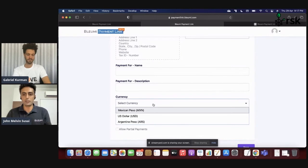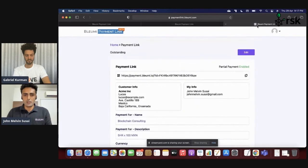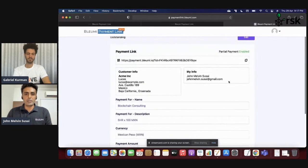Given a wide assortment of payment methods, you can configure all the currencies that your business would like to accept. And for the demo purpose, I have set up Mexican peso, US dollar, and Argentine peso. So once you give all those details and save, you'll get a payment link for that particular payment request. So you can just simply copy this payment link and send it over in email, WhatsApp, or SMS.